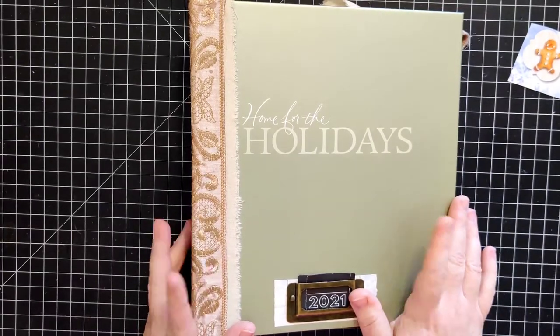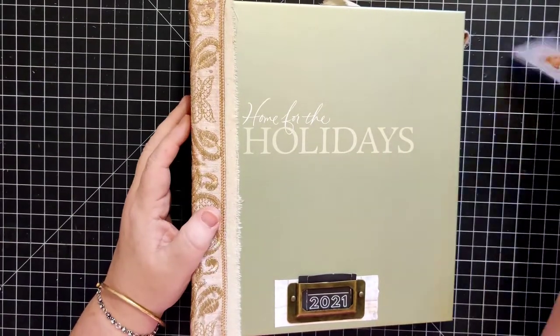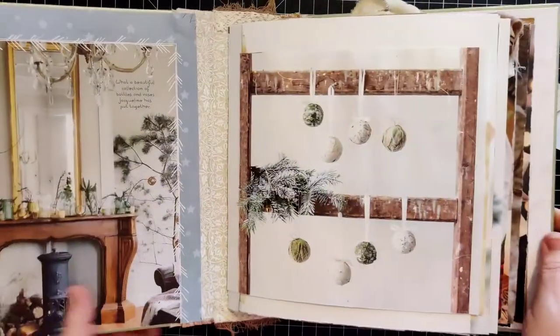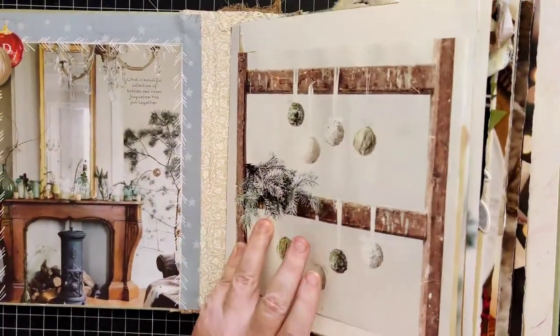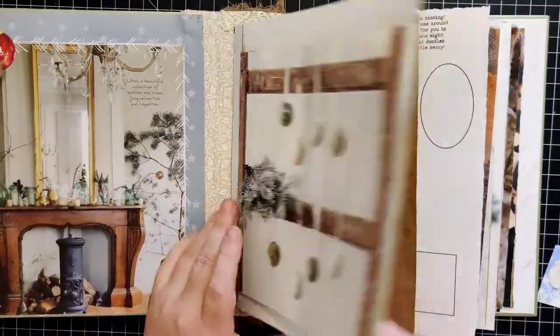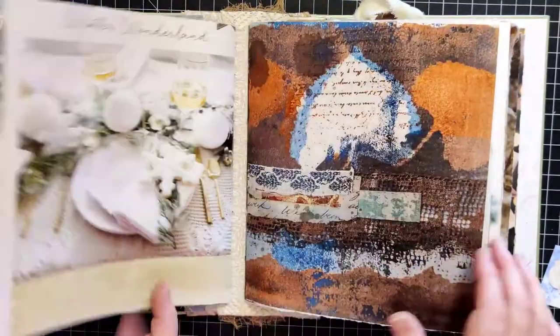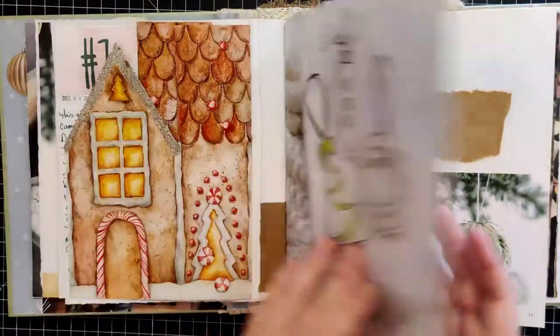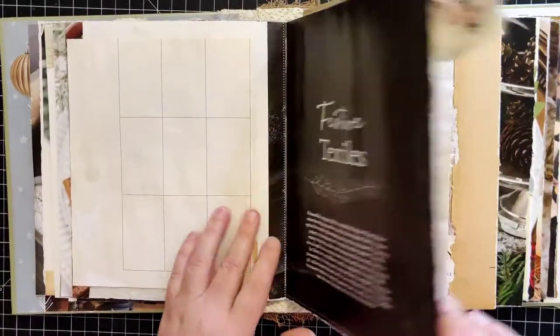This is Tammy. You know what? I forgot to put the gingerbread man on yesterday, so he's still sitting on my desk. So let's go ahead and take care of that first. I think it was on the collage with the little girl and the stockings. So let's go find that.